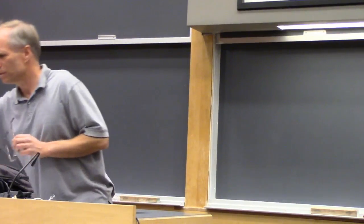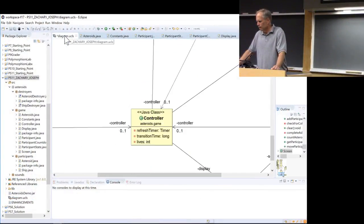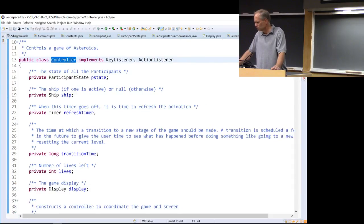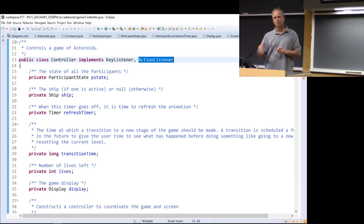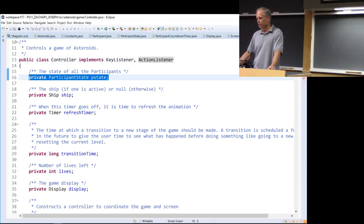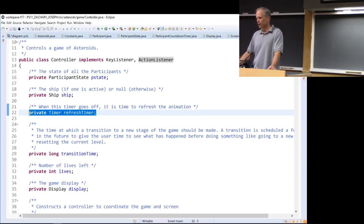Okay, so let's dive into a little bit here. So let's start by looking at the controller class, because that's sort of where the action is. So you notice the controller class is a key listener and an action listener. So it's listening to various events that are happening. And it keeps track of all the participants in the form of a participant state. And it keeps track of the one and only ship. And then it uses a refresh timer.